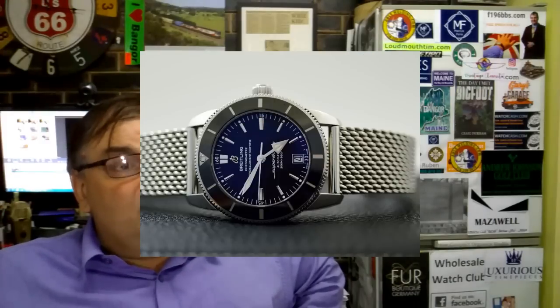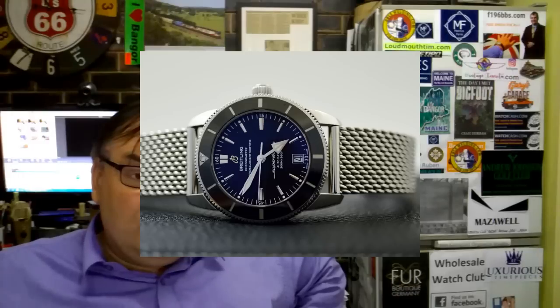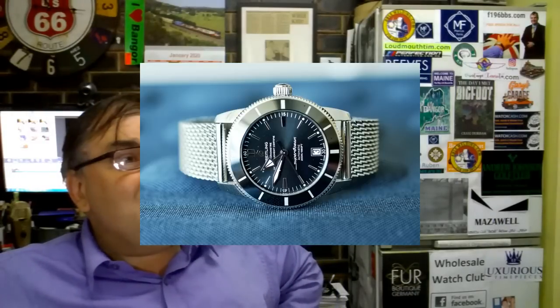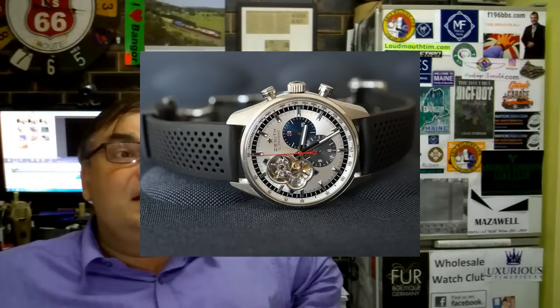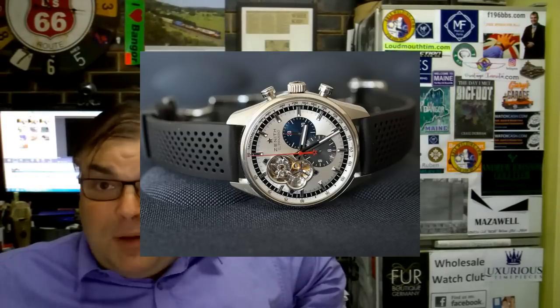Then, once you've got that three-piece foundation, you could very easily add some really good things. The next piece I would add would possibly be a Breitling Super Ocean Heritage. Could be a Heritage 1 or 2. Then I would possibly add a Zenith El Primero Chronomaster. They're great buying. It's a column wheel chronograph, but great. You gotta buy this on the pre-owned market. You don't buy that new.